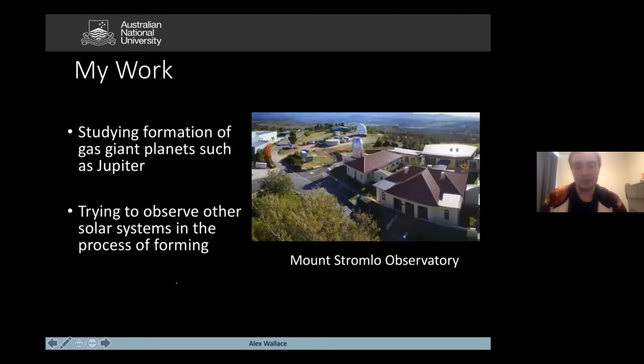So where do I work? I work up at Mount Stromlo, which is just on the outskirts of Canberra. There's this nice historic observatory that sadly doesn't function anymore. But my main work is studying the formation of gas giant planets such as Jupiter, which I'll get to later on. And we're trying to observe solar systems similar to our own that are still in the process of forming.